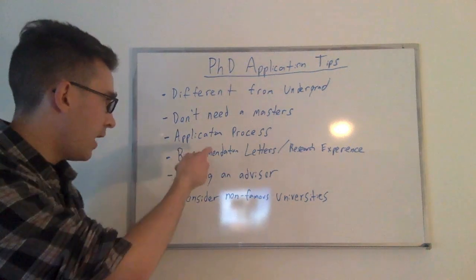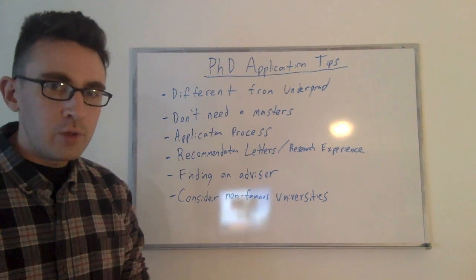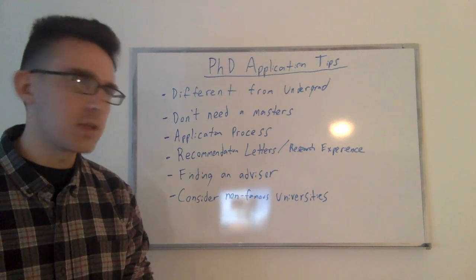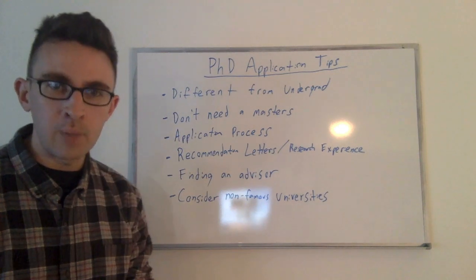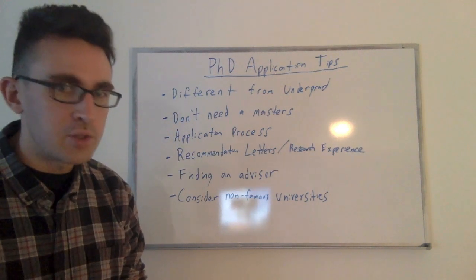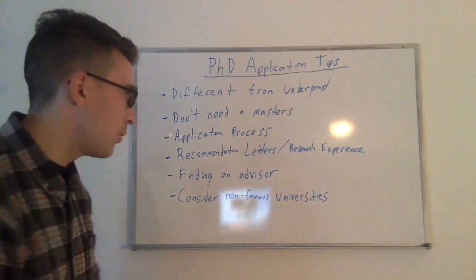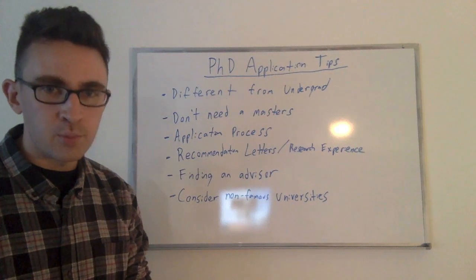Okay, so the next point I have here is the actual application process. What I'm going to say here, I only know for sure at my own university and the other ones that I applied to. I applied to probably 7 or 8 different programs. So I don't know how it works at every single department of every university in the US. But the ones I applied to, it was the same deal at all of them. So I think this is a pretty common way of doing things. There were really two steps to the application process.